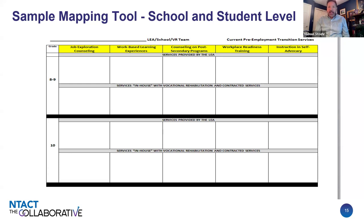So it's taking those five required pre-employment transition services, for example, written across the top, and really looking at all these different activities that could be going on. What are we doing in the school around these? And what is OVR supporting, either directly or with a provider agency, in completing? And then it looks at the different grades that the student is in school.